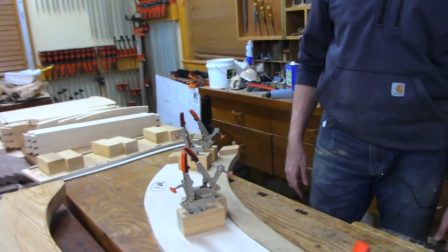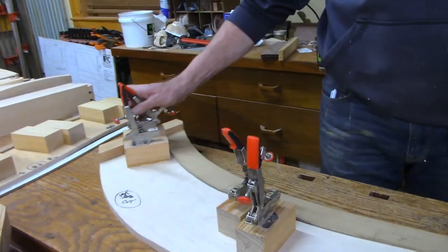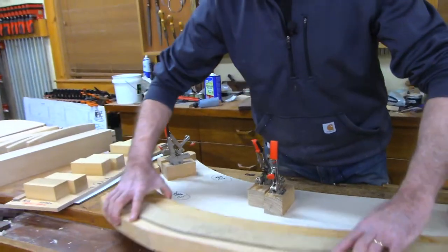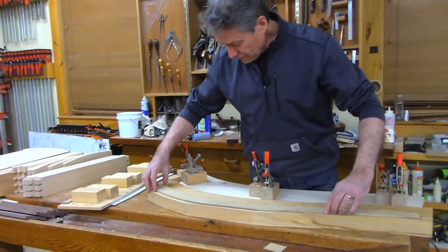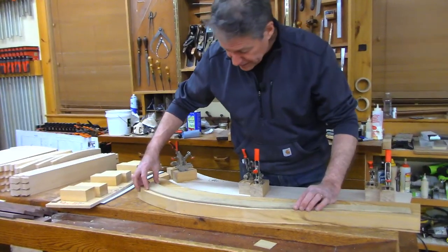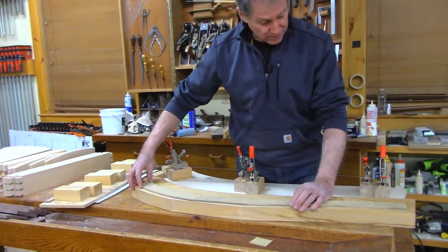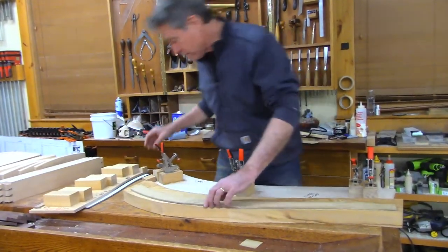Let me just do one quick. I'll show you how this goes, and maybe you'll get itchy to start making yourself some jigs like this if you've never seen this. So I also want to verify this works well. So I'm going to get this leg in here.